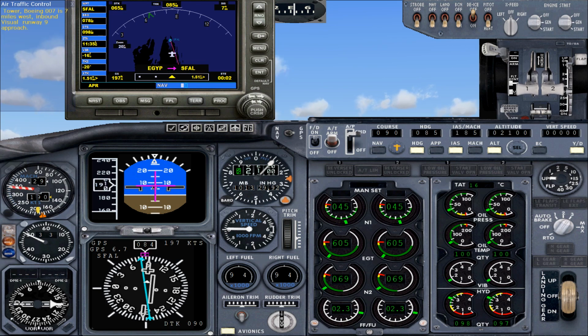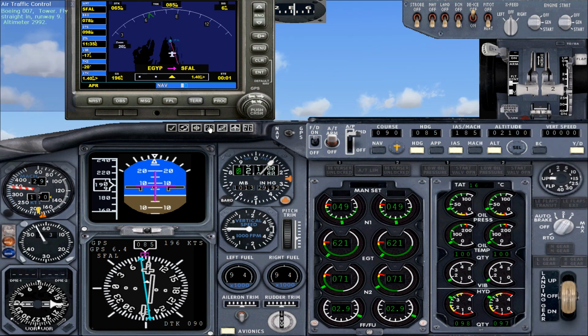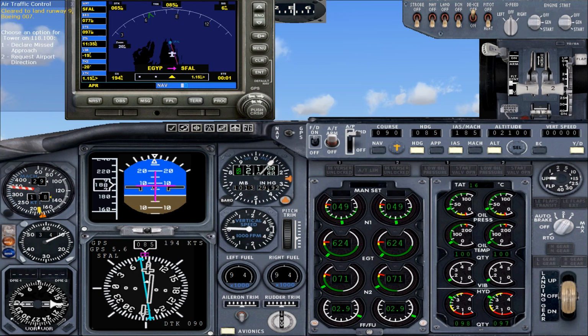Tower, Boeing 007 is 7 miles west, inbound visual runway 9 approach. Boeing 007, tower, fly straight in runway 9, altimeter 2992. Boeing 007, cleared to land runway 9. Cleared to land runway 9, Boeing 007.